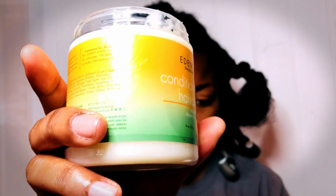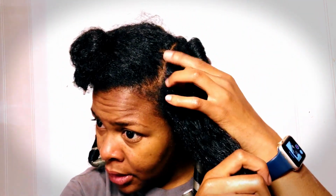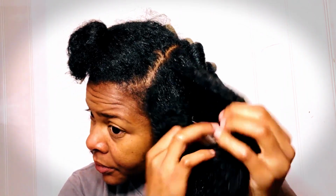Alright guys, so I am going to go ahead and start in the front section. I do have these two right here, which I have been using and loving. Again, this is the conditioning hair dress. It's amazing. It's giving my hair so much moisture, and the curl jam is really cool as well. Now, I really don't have a gel, which I kind of wish I did, but hopefully when we take these out, they'll look like they can stand up to par. I'm going to first start with the conditioning hair dress.